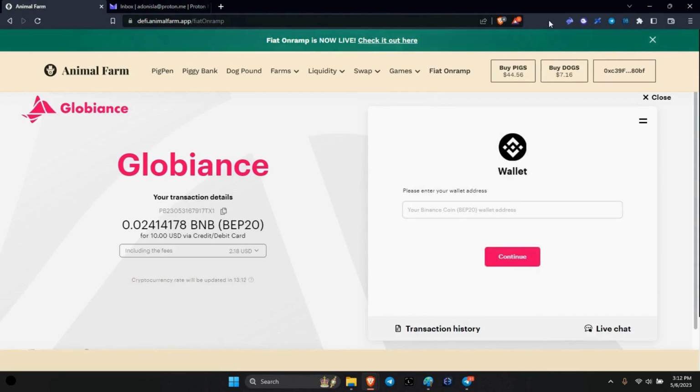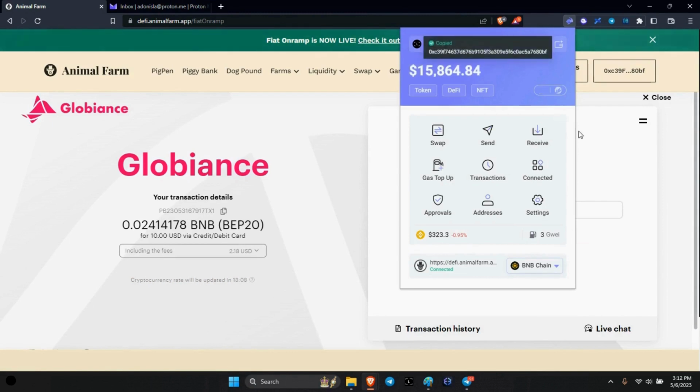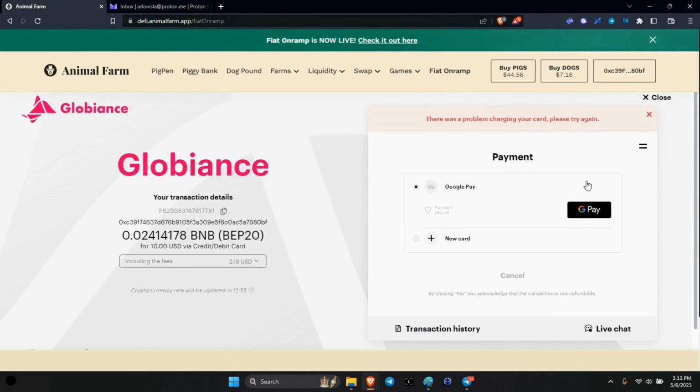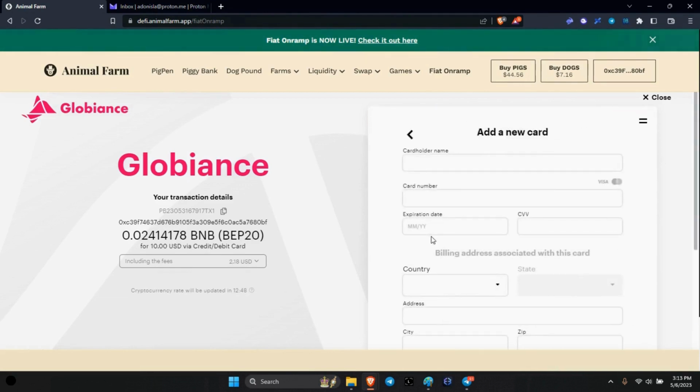Okay, now they want you to enter the wallet that they're going to send the BNB to. So you paste your wallet in there and continue. In payment, since it was going to let me do Google Pay, there was a problem charging the card. See, I have to figure out how to get it in there. Okay, so we're just going to do the new card. All right, we're going to pause and I will be back.